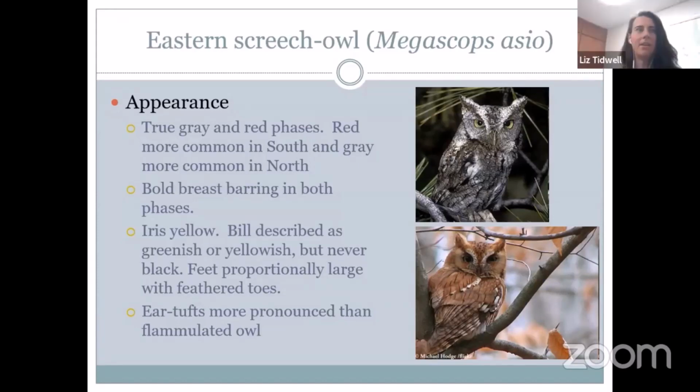I think that's one of the hardest things about raptor ID in general, that there are those different morphs and subtle variations between individuals. It makes it challenging, especially for new birders or even experienced birders, to say, oh yeah, that's a red-tailed hawk or whatever, because there are such subtle differences that if you don't get those certain identifying features, it's not impossible, but challenging to identify them.